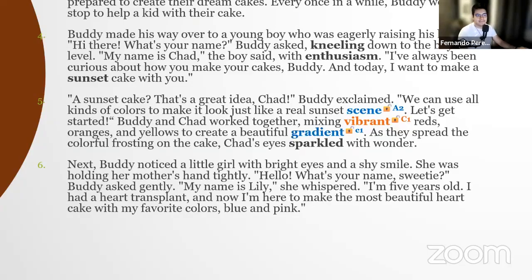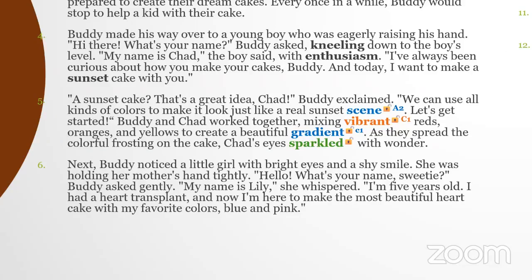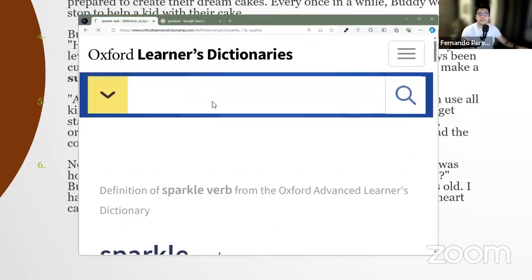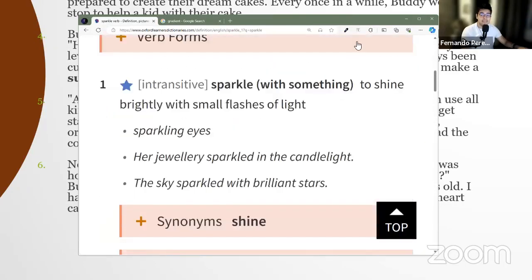Perfect. The last one. Rocks. Let's go with the next one. Chad's eyes sparkled with wonder. I sparkle, you sparkle, it sparkles. Without the definition, you can know the word type. Maybe say a verb. Of course, milady. Grammatically, it looks like a verb because it's a conjugation. Perfect. Let me check the level. Sparkle is C2. Oh my God.